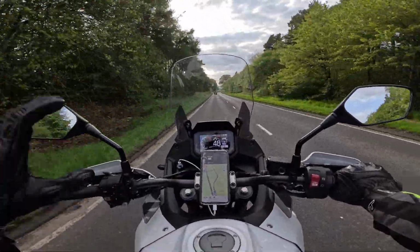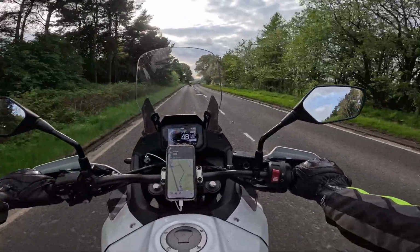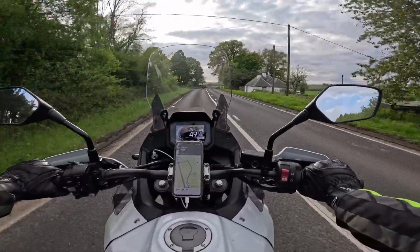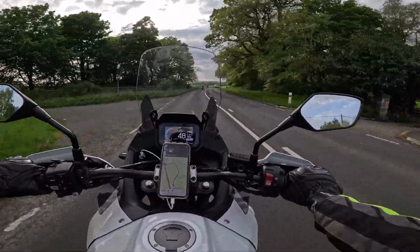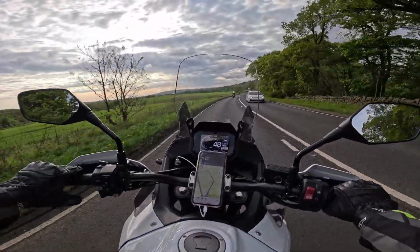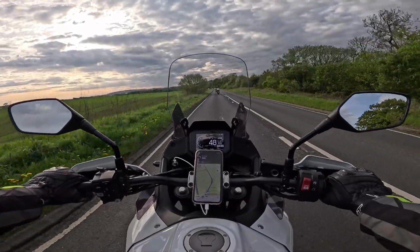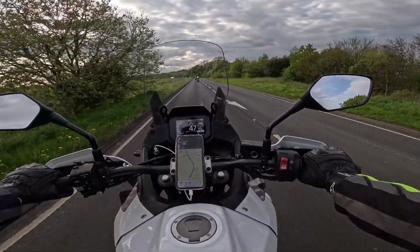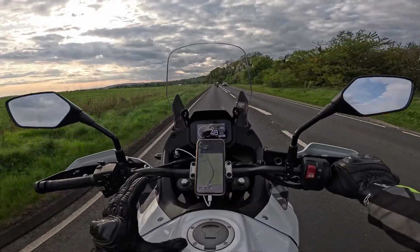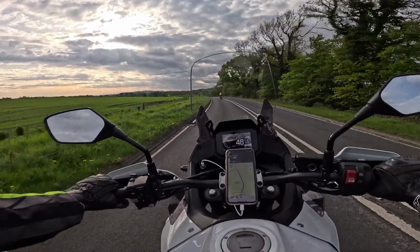Now at the start of every summer I suffer really badly from hay fever, and we have passed a lot of fields of what I believe to be oilseed rape, the yellow fields, and you can smell them. They're really, really strong, they smell really nice, but it's not affecting me today. I'm not complaining, I just hope it stays that way for the whole trip.